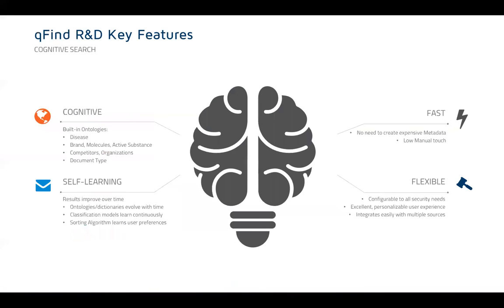Let me talk about some of the key features that qFind comes with that make it very useful when it comes to life sciences R&D. The very first thing I would talk about is cognitive search. qFind contains built-in ontologies. It understands what is a disease. It understands what is a brand. It understands that a brand could have multiple molecules, or that the brand and molecules are synonyms for each other. It understands what's an active substance. It also recognizes who my different competitors are, or who the different organizations are that are dealing with a particular drug or substance. And more importantly, it can also understand and differentiate between different types of documents. So the cognitive part of it comes in very handy in making this very useful for life sciences R&D.